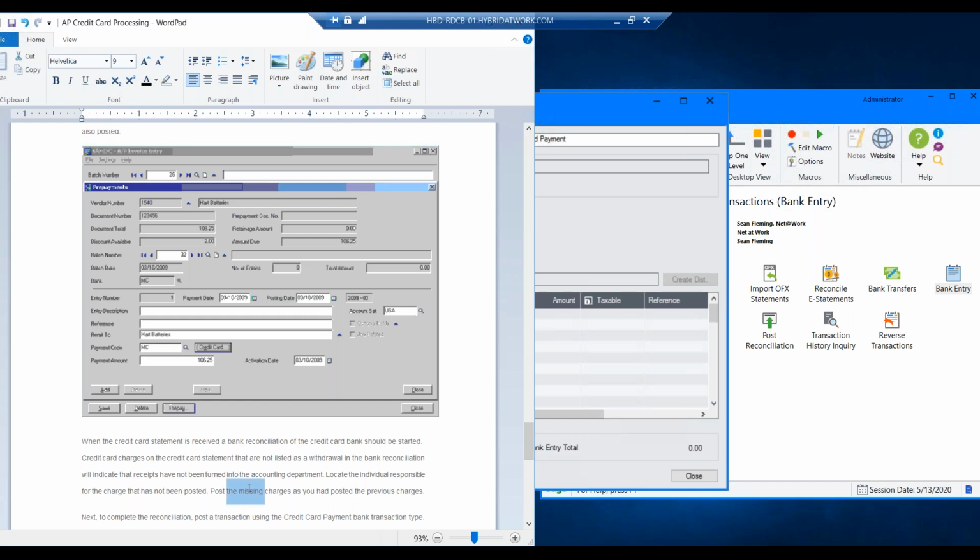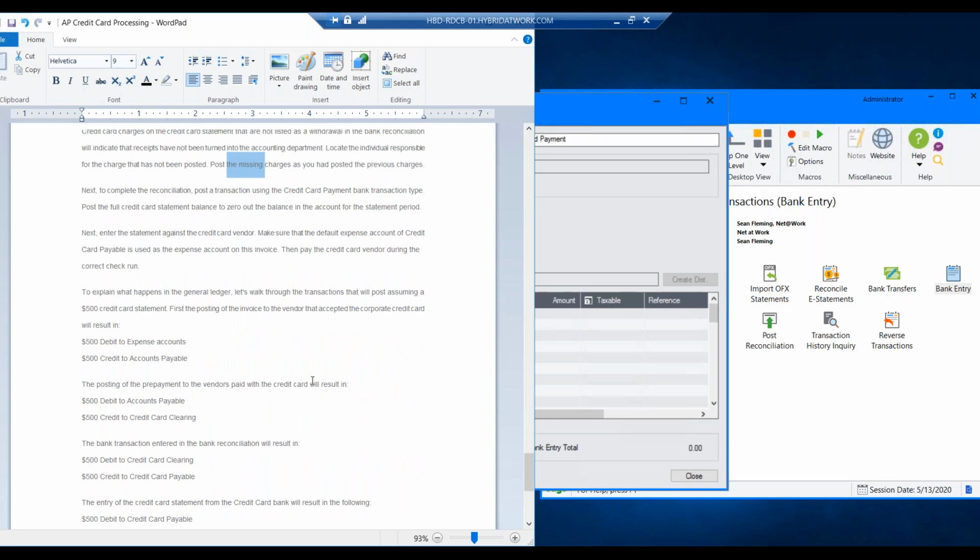So this was where I would post the missing charges, and then to complete the reconciliation, that's posting this transaction using the credit card payment bank transaction type. And you're going to post the full credit card statement balance to zero out the balance in the account for the statement period.